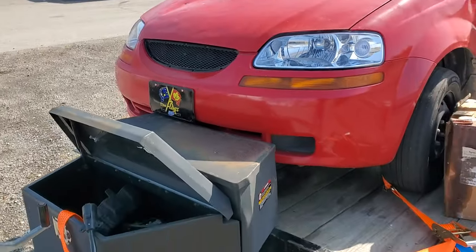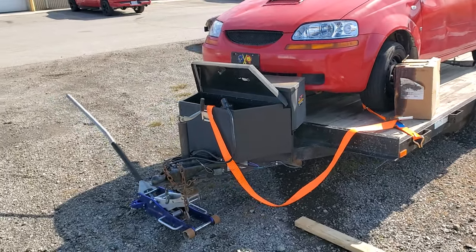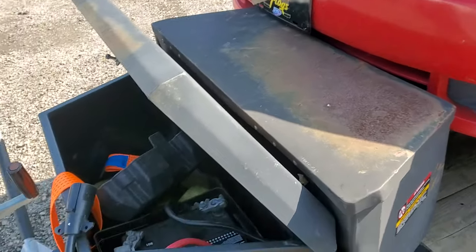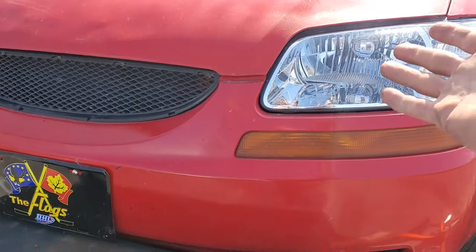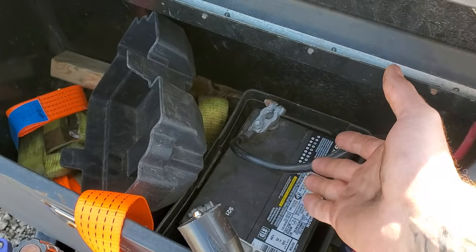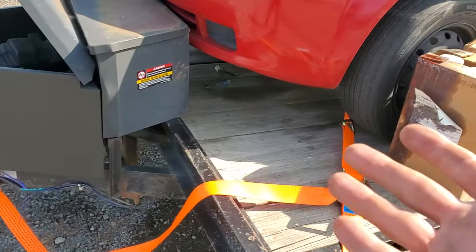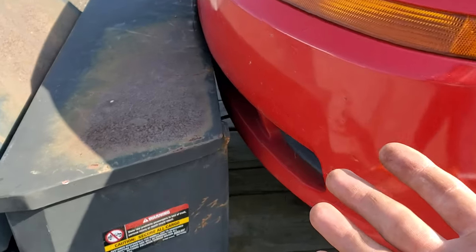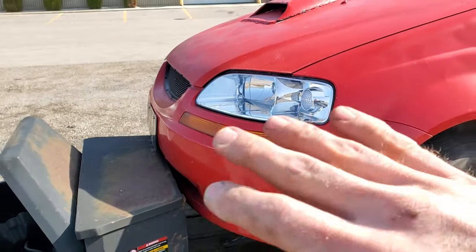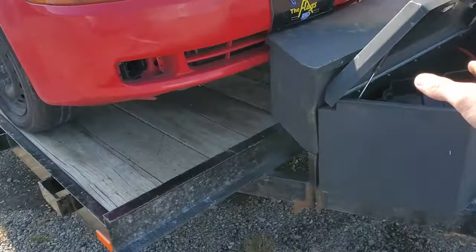Buying this Aveo may have actually worked out in my favor because I just bought this car hauler maybe 2 or 3 weeks ago. It's got a winch on it, but I don't know if it works or not because it didn't come with a battery. So I pulled the battery out of the Aveo, stuck it in the tray. Seems to be a good fit. The only downside is I can't tell if the winch works because we pushed the Aveo so close to the winch. So once the Aveo is gone, we'll find out if the winch is good.